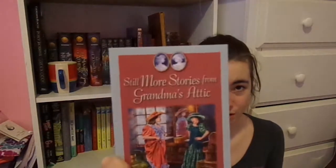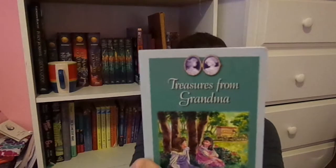And still more stories from Grandma's Attic. It's like as she gets older, her grandmother tells her stories from when she was older. And then there's treasures from Grandma. There's 5 other ones that I really want to get and read because I really like these stories, and it's about her as she gets older and stuff. And I loved these stories, and they were like my childhood.